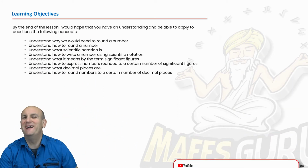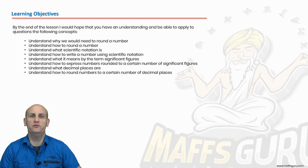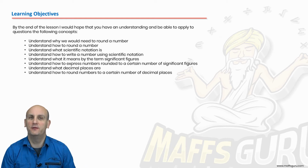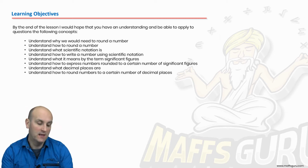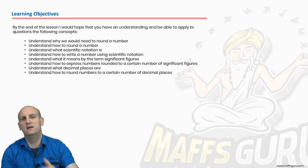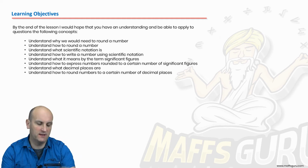Whoa, seems like we're going to do a lot of maths today. But again, a lot of this is building on the stuff you've already done. It's more the foundational stuff that's going to be used for the rest of this course. And this stuff is freaking funky. We need to know about rounding numbers, scientific notation, significant figures. There's so much, let's just get onto it.